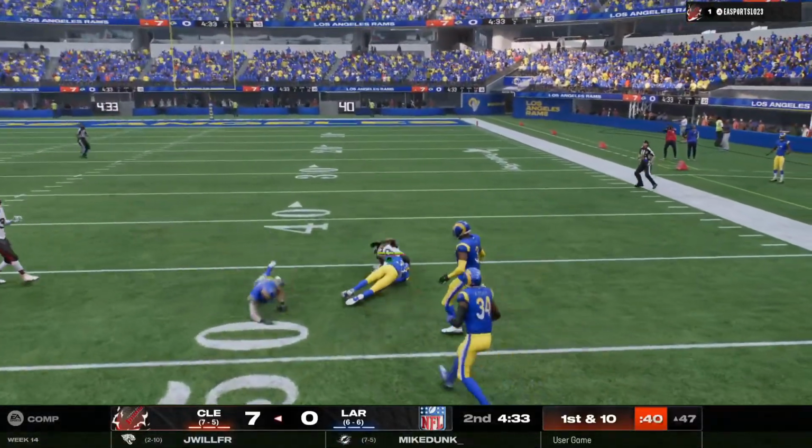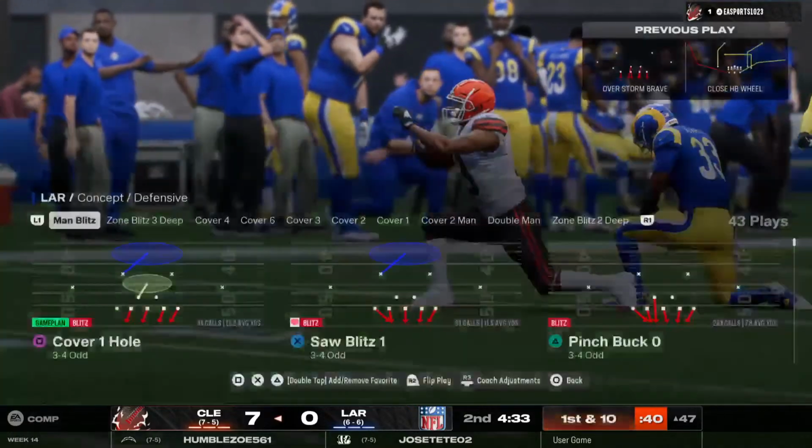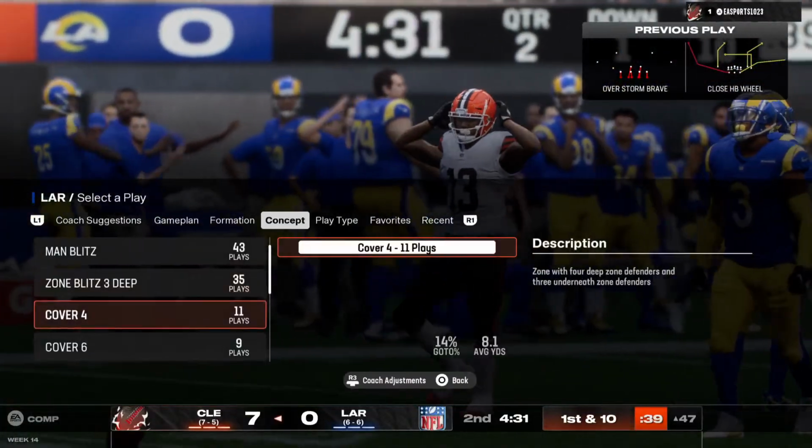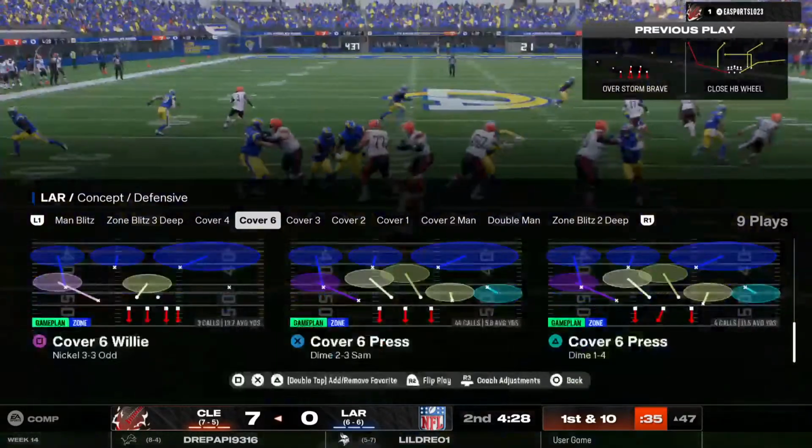That's completed right side. And they finally bring him down, but that is a big gain and a new set of downs. It's a 24-yard gash, and it gives them the first down.